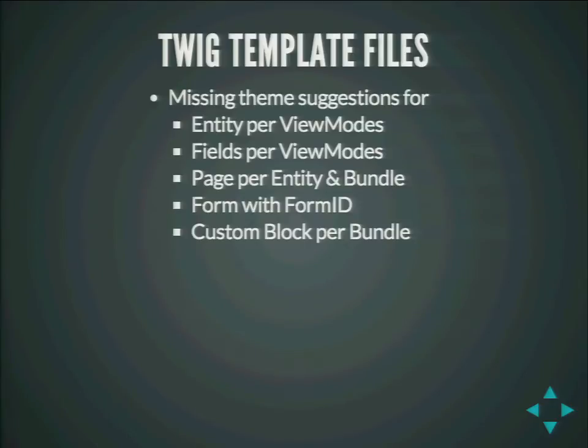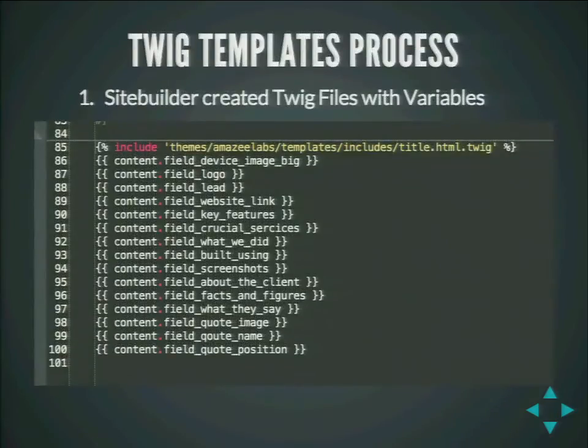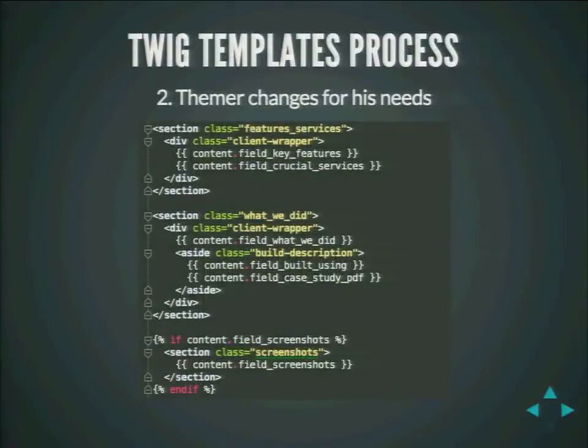Yes. So how does it work? The process is that the site builder that actually created the content type is the person that really knows about the single fields, like where the information is actually stored. And what he does, he creates a Twig file with all the variables in there. So we don't use just content. We really went in there and said, okay, we want to position the stuff ourselves. So he just puts it in one row, and he doesn't really care about the HTML because the HTML is the themer's thing. So after he's done that, the themer goes in, and the themer changes it to whatever he would like to have. So yeah, two different roles.